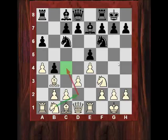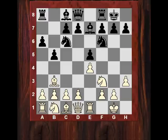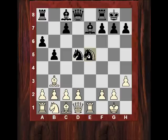Another way of playing the anti-Marshall was just to play h3 instead of a4, which has the additional thought that this does actually tempt black into still playing the Marshall, but it's not actually very good, because white can just take it and take on e5, and white's position is just better compared to the usual Marshall.